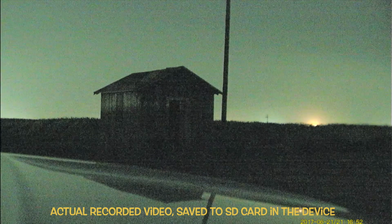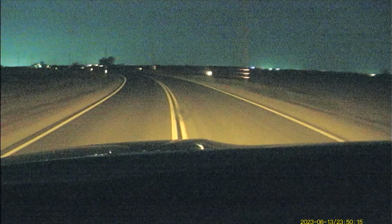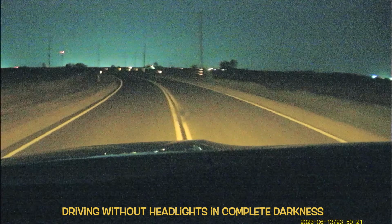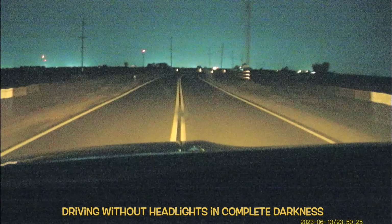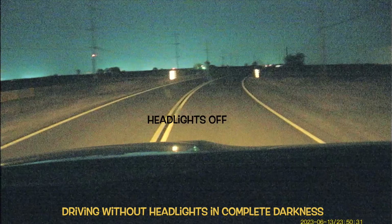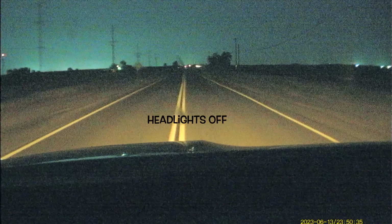These are not NVGs that can be mounted to a helmet. These are probably not to drive with, even though I did a little drive out to the country to do my testing, and I put these on the dash and turned the lights off on my truck and was able to drive while leaning down and looking through these night vision binoculars. I would not recommend that. It probably wasn't the safest thing to do, but I think you'll find the footage kind of interesting to see what I was seeing without any lights on.